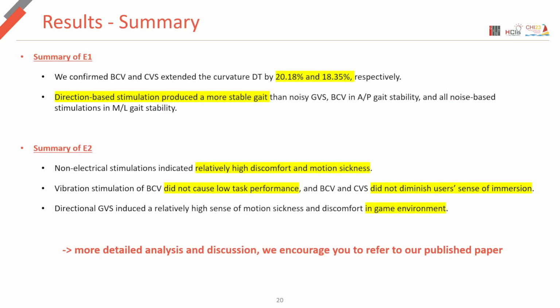In summary, experiment 1 showed that the BCB and CBS extend the curvature DT and directional-based stimulation provides a more stable gait. Experiment 2 revealed that non-electrical stimulation caused high discomfort and motion sickness but didn't impact task performance or immersion in the game. Directional GVS, however, caused motion sickness and discomfort, especially in the game environment.